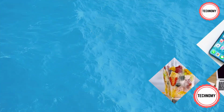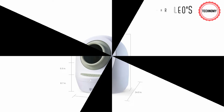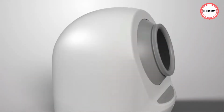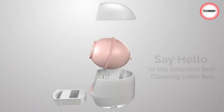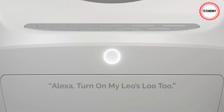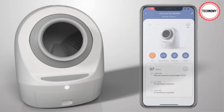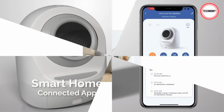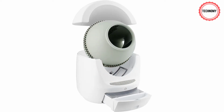Starting at number 4. Product name. Best Smart Home Ready, Smarty Pear Leo's Loo 2. The Smarty Pear Leo's Loo 2 is the most affordable of the premium cylinder design automatic litter boxes we recommend, but we found it to be nearly as impressive as the Litter Robot 4 and Pura X. Since it doesn't have the wide open entryway of the Litter Robot 4, the Leo's Loo 2 is more comparable to the Pura X in its operation, and was comparably quiet when running a cleaning cycle. Otherwise, it's a familiar design, rotating a barrel so that litter passes through a grate, leaving behind solid clumps, which are dumped into a lower reservoir.